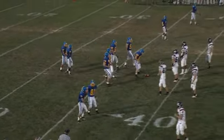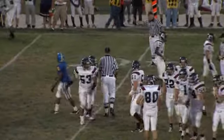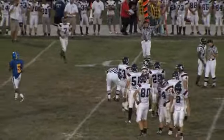So 2nd and 13 now at the Blacksburg 37, under 3 minutes left to go here in the first quarter. Game is tied 7-7. Travis takes the snap, throws over to the left side, caught by Jordan Porter. Tries to get past one man, but then he is brought down by a couple more defenders, tackled at the 41-yard line, so gain of 4 on the play, and that'll bring up yet another long third down play.